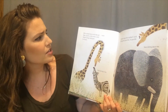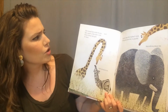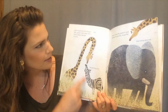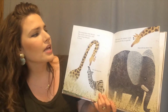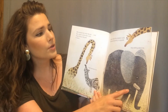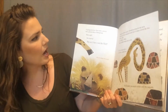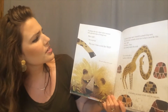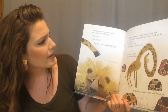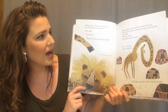Other animals have necks that just work. Take a gander at the zebra's neck. Stripes always look good. So classic. Quit staring at me. Or gaze upon this elephant's neck. So strong and powerful, yet graceful. Stop talking about me. Or glimpse this lion, whose neck is adorned with a glorious mane of flowing locks. What a sight! How inspiring! Why can't I have a neck like that? Are you always this loud?